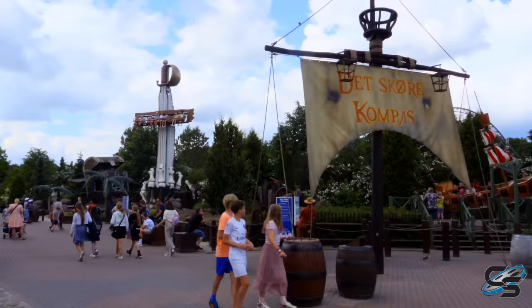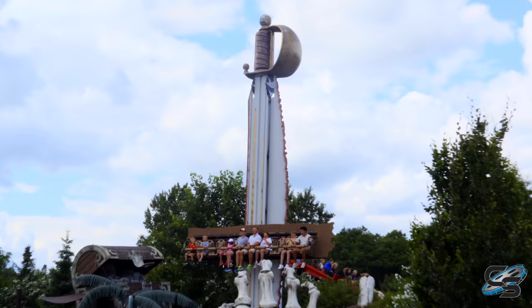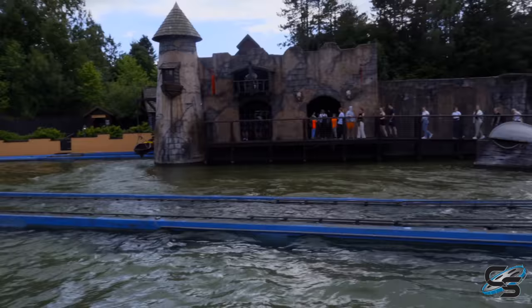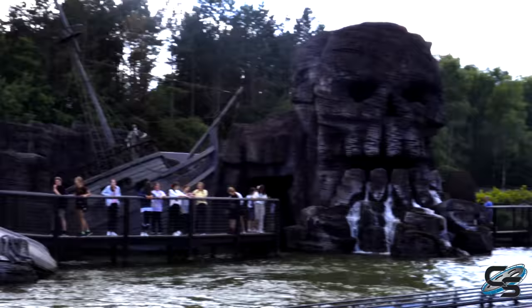Yes, sir. This freaking park has a frog hopper on a sword, and it was just moving left to right. Like, what in the world? This pirate area is so cool. I love the skull. They have a ship right there. This area is just really nice. This whole park is really nice.